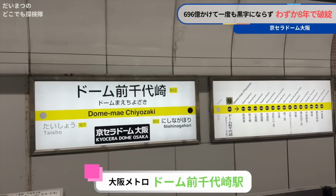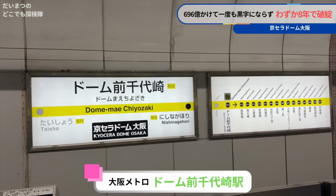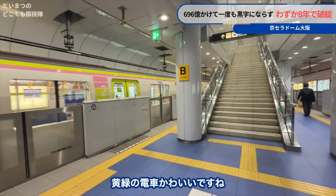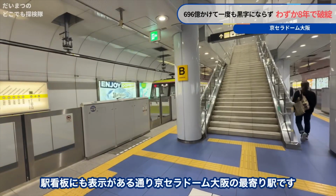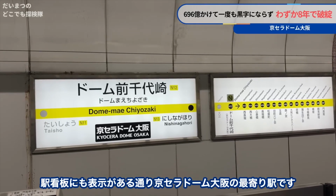That's how it is. So, I came to Dome-mae Chiyozaki Station on the Osaka Metro Nagahori Tsurumi-ryokuchi line. The light green train is cute, right? It's also displayed on the station sign. This is the nearest station to Kyocera Dome Osaka.